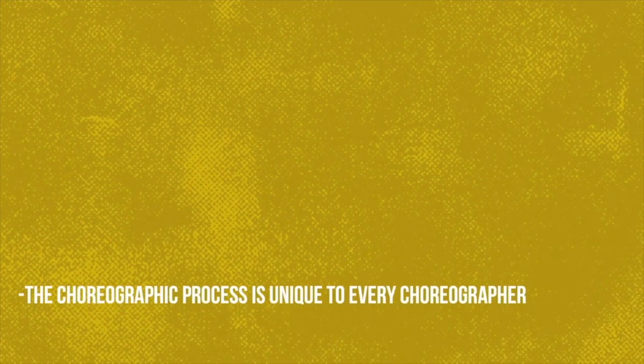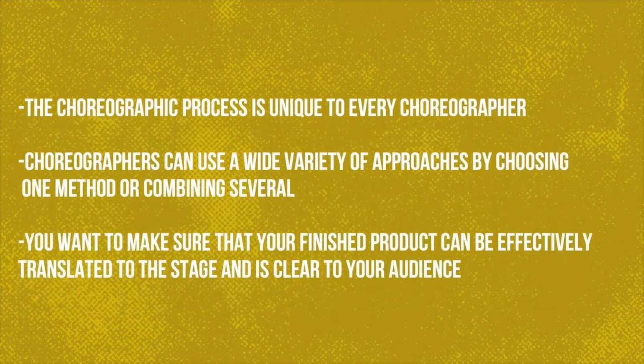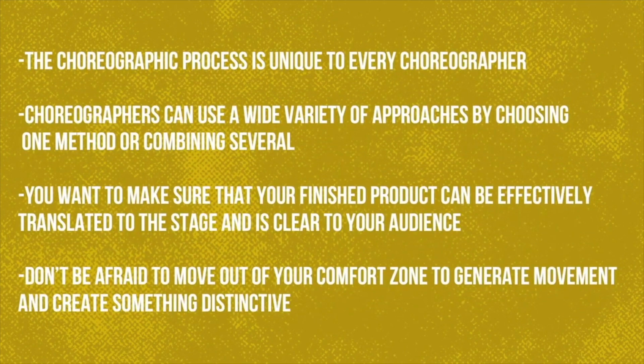Now, let's do a quick recap. The choreographic process is unique to every choreographer. Choreographers can use a wide variety of approaches by choosing one method or combining several. You want to make sure that your finished product can be effectively translated to the stage and is clear to your audience. Don't be afraid to move out of your comfort zone to generate movement and create something distinctive.